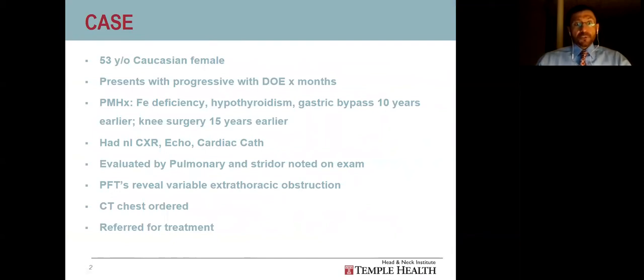So her workup, she'd seen her primary doctor, her chest x-ray was normal, she had an echo and cardiac cath, all of which were normal. She was even evaluated by a pulmonologist who very astutely picked up the fact that she was stridorous. So she had this noisy upper respiratory sound on his exam. He ordered pulmonary function tests, which revealed a variable extrathoracic pattern, ordered a chest CAT scan, and then referred her to Temple to see us.